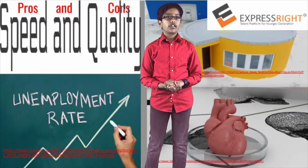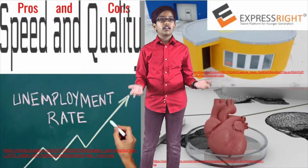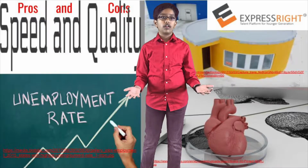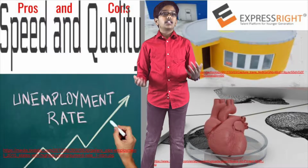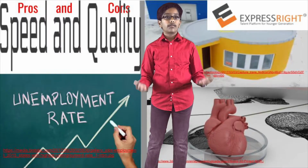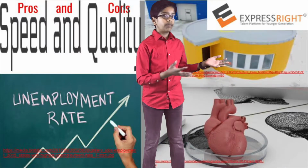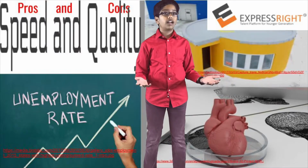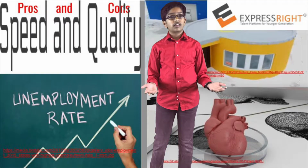There are many advantages to 3D printing. For a house to be built, it might take a few months and it could cost upwards of $200,000. But if you 3D print the house, it will take less than 24 hours and it will cost from $5,000 to $15,000. Also, if you 3D print organs, you can save many lives. 3D printing can also customize prosthetics to your need.